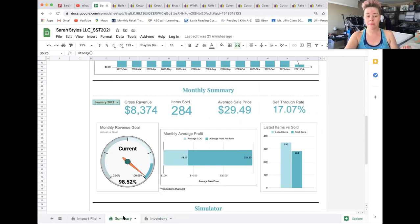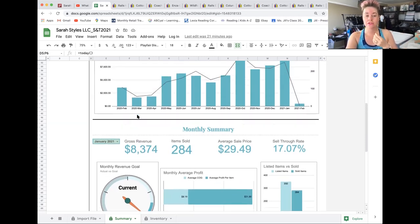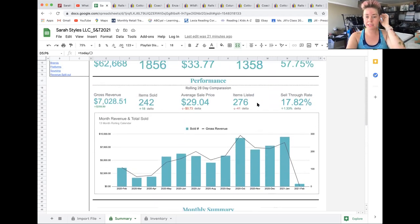So I worked really hard on my sell-through rate. I don't have 1,400 active listings, so I was pretty surprised that I got really close to that goal. You can scroll up here to the performance and see that my sell-through rate did increase 1.33%, which doesn't sound like a lot, but 1.3% out of 17% is actually, in the course of 28 days, a pretty good swing, especially because it was only at the sake of 73 cents, right? So I was increasing my sell-through rate, but I'm holding strong to that average sale price.